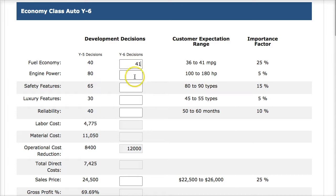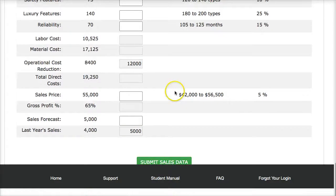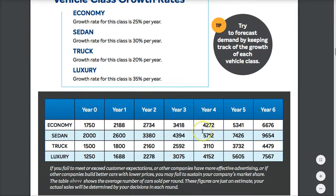making improvements to my overall product. Now, when it comes to the sales forecast, like I've always said, I look to the student manual to help me out with the sales forecast. The student manual is not telling me exactly what the numbers are going to be, but it gives me a good reference point of where they could be, as an average sales point. So this year, round 6, is what I'm aiming for.